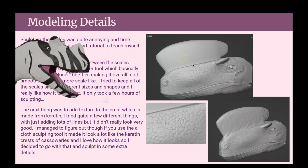To sculpt in the detail, I had to sculpt every individual scale and draw around it and then pinch all the vertices towards each other. To do the texture on the crest, what I ended up doing was using a cloth simulation brush to make it have folds and creases and wrinkles in it to mimic that keratinous sheath or casque. I used things like cassowaries as references for texture.